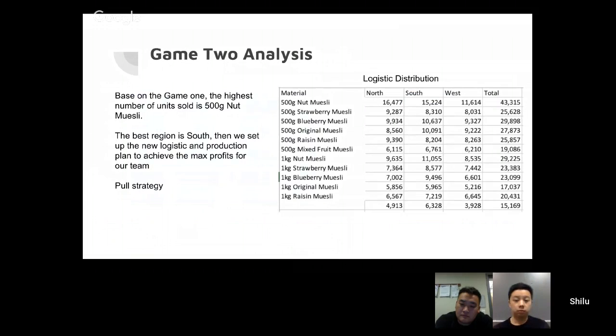Here was a game 2 analysis, and it's based on game 1. We had the highest number of units sold in 500 gram nuts. So we decided to purchase more nuts raw material and produce more to reach the best profit. And the best region is south. Then we set up a new logistics and production plan. You can see the chart on the right.